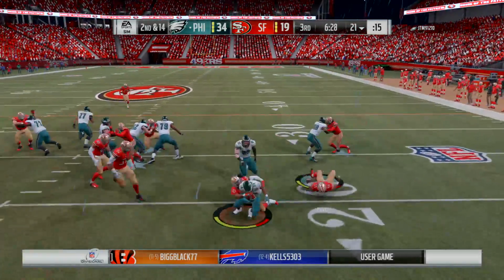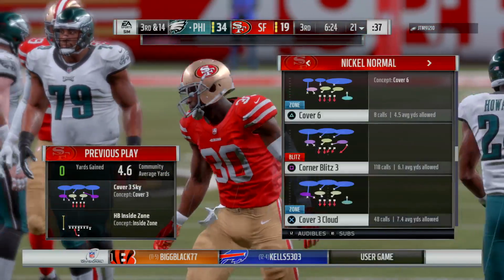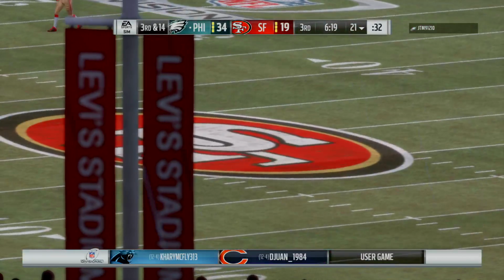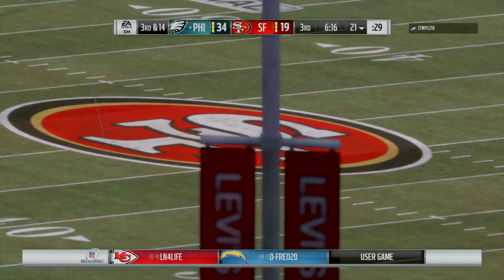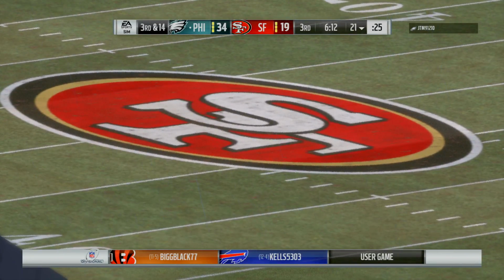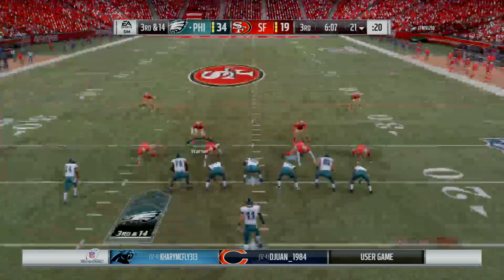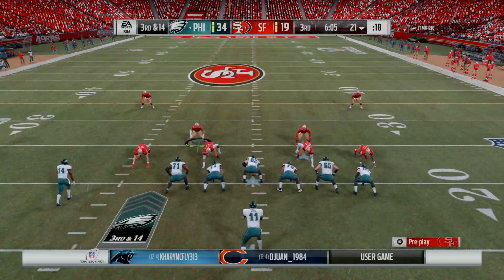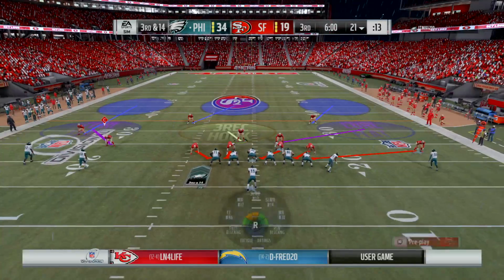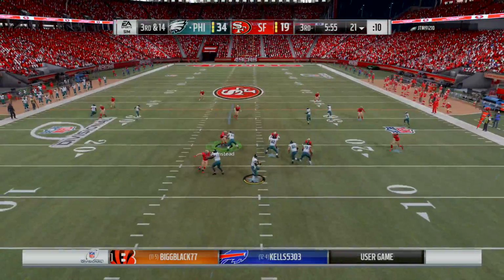Again, it's Howard. And for one of the first times tonight, he's going to be held up at the line of scrimmage. The safety, Landon Collins, there to make the tackle. And on third down, a nickel formation here defensively. From the gun, it's Wentz.